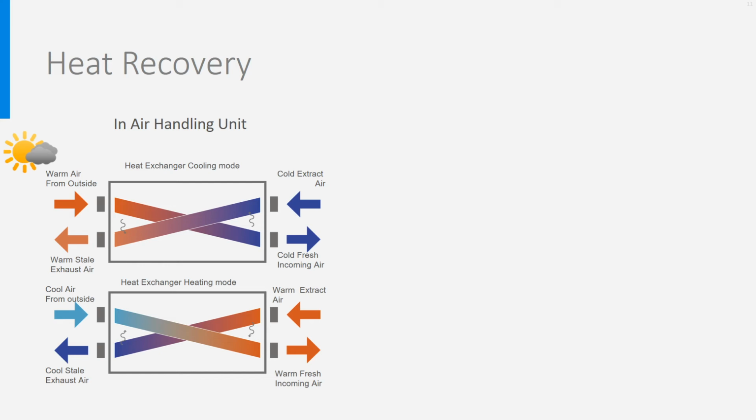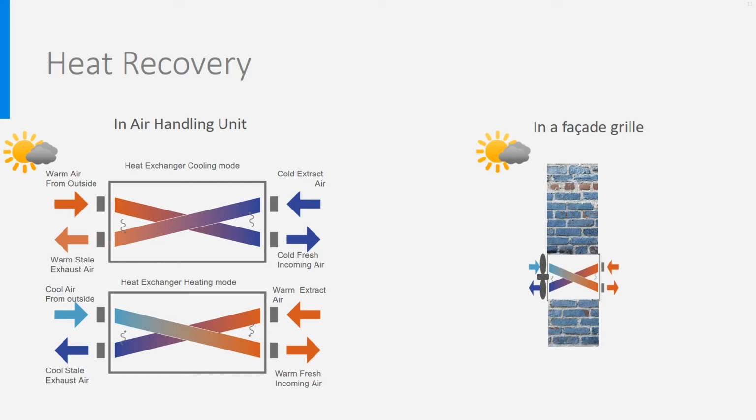However, there are nowadays facade grill systems allowing heat exchange. See here an example. The pipe is worked out in the facade and the ventilation is assisted by a fan, so this costs a little bit of electricity, but allows for recovery of thermal energy, just like in an air handling system.